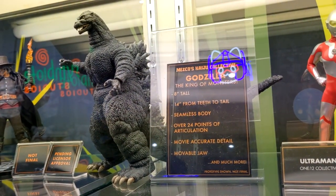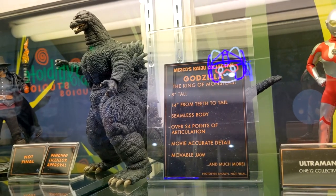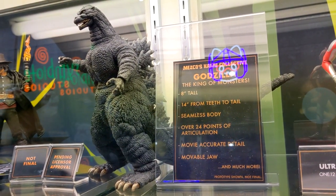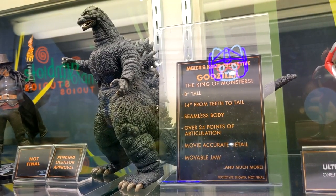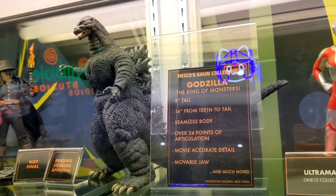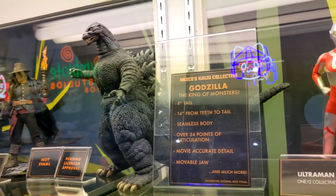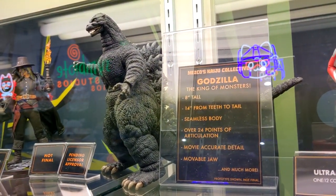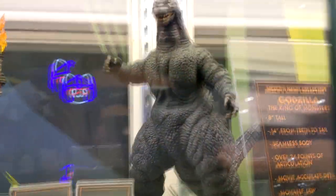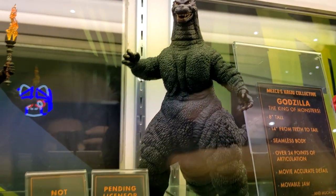This is Mezco's Kaiju Collective, sort of an equivalent to the 112 Collective, but for the Kaiju line. Looking at a new seamless body on these guys with a metal armature inside. As you can see on the placard, 24 points of articulation. The jaw will move. Who knows if it's going to have some actual blast effects for the mouth. That would be really cool. Really big length on him, 8 inches tall, 14 from teeth to tail. It's a beautiful looking Godzilla.